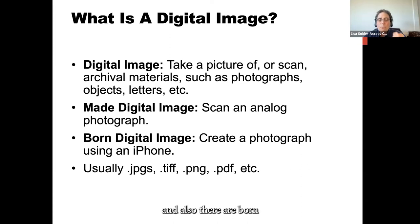And also, there are born digital images as well. So that's where I create a photograph in a digital device, digital camera, iPhone, Android phone, tablet, iPad, whatever it is, that's where I'm creating the born digital image.